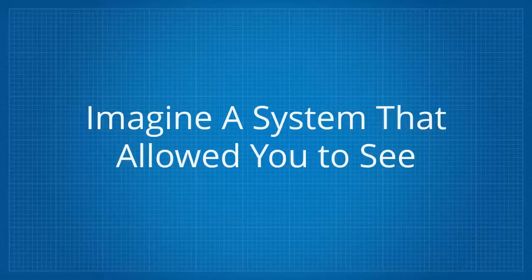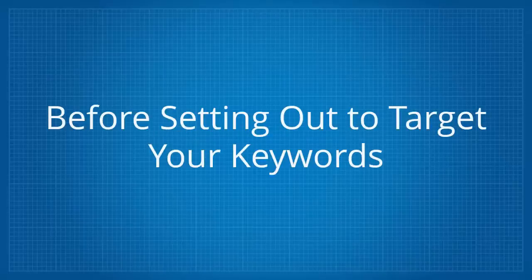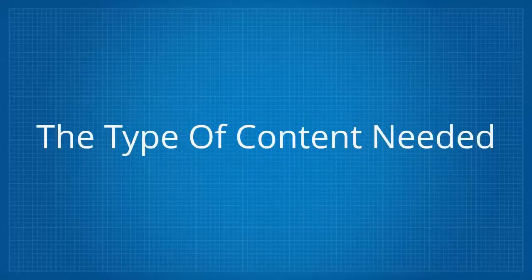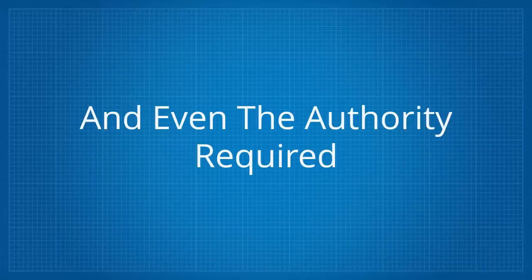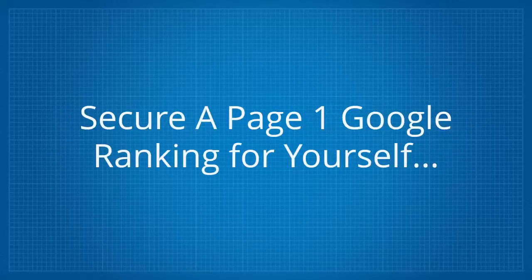Imagine a system that allowed you to see exactly what's required to rank in Google before setting out to target your keywords. A system that showed you the exact steps needed to create and rank your very own content. The type of content needed, how it needs to be structured, the type of terms to be used, and even the authority required.